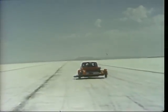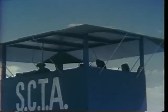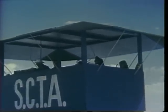Down at the finish line, there's been quite an improvement, both in comfort and efficiency. Otto has lots of help now, and his new timer is much more impressive, and its accuracy is accepted throughout the world.